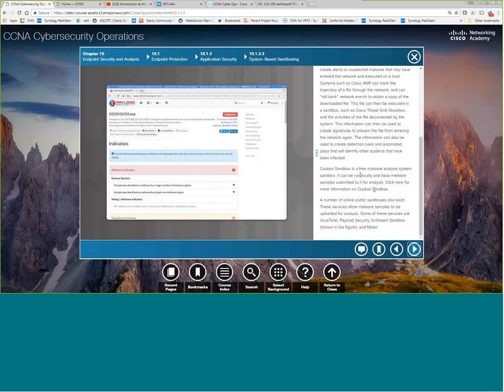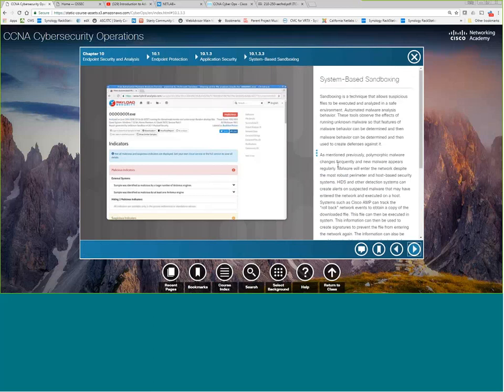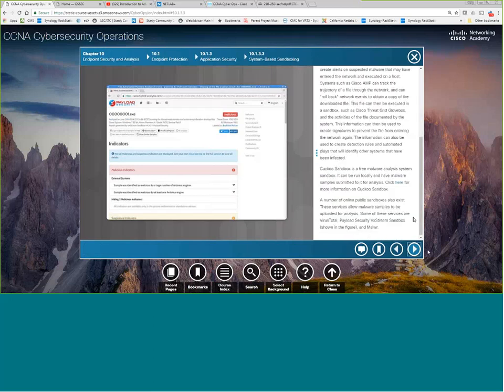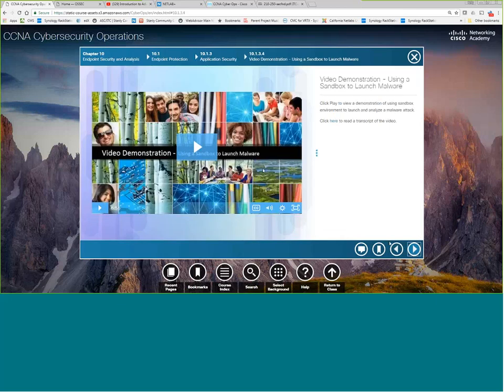System-based sandboxing. This is Cuckoo Sandbox. You can do malware analysis. You can have malware samples submitted so they can look at them. There are all types of things. Cisco App submits it. There are ways to do that. One of the things I sent you was Vuln Hub. That's really cool. Somebody said, well, what if I had a vulnerability, or what if it's got viruses built into it? Well, if it does, put it in a sandbox. Don't put it on your network to begin with. And they've got a sandbox here for this.